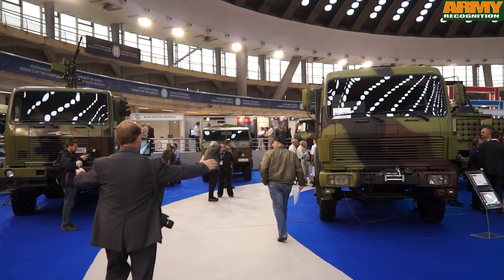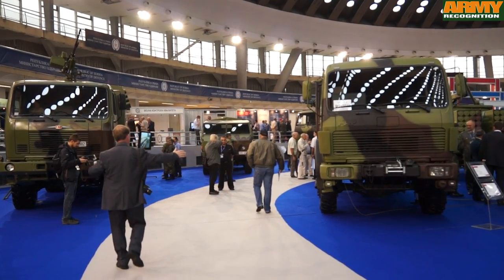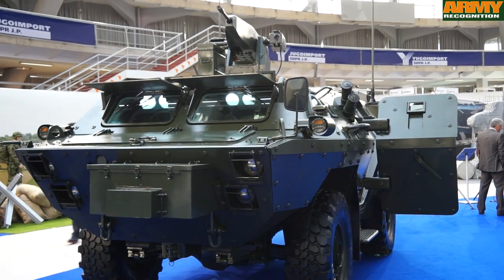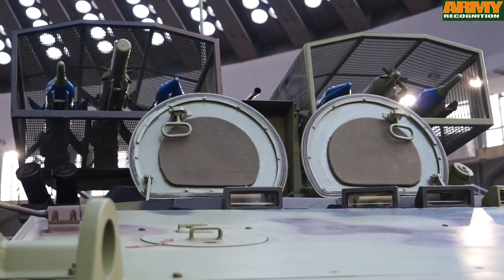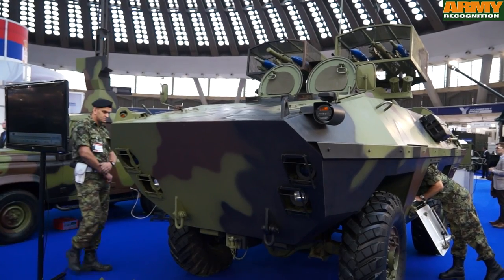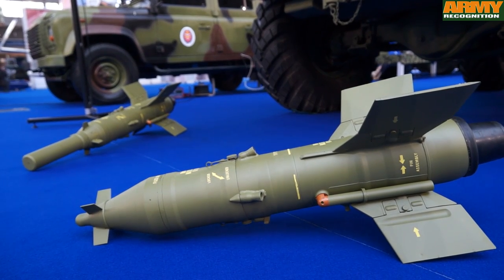The pavilion also includes a full range of military equipment and combat vehicles. The M11 BOV is a 4x4 multi-role armored vehicle. The M83 is a wheeled armored vehicle equipped with an anti-tank guided missile. At Partner 2015, the vehicle is fitted with two new upgraded versions of the Maljutka anti-tank guided missile.